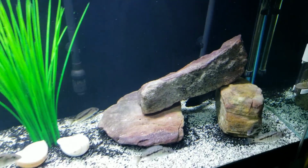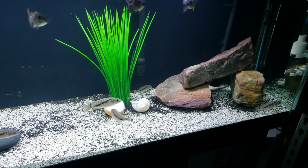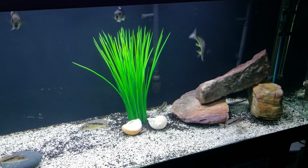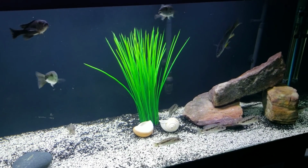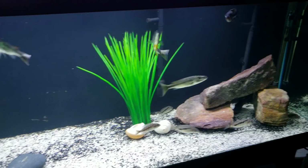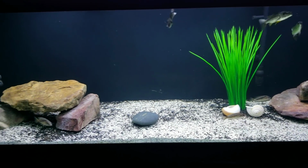So I had these guys in the 300 and they were breeding well in there, but then the male really got beat up for about a week, so I've put them in here, and hopefully he'll calm down and heal back up, because he got beat up really badly over the course of a few hours while I was at work. So that had me a bit concerned for him.